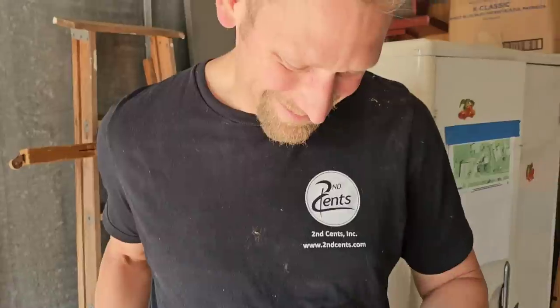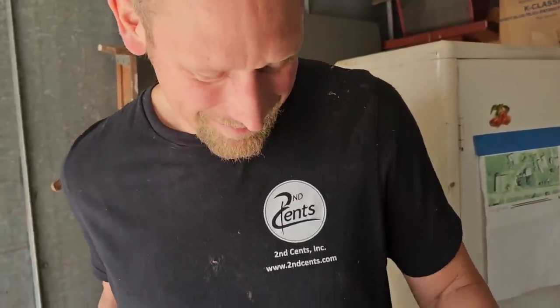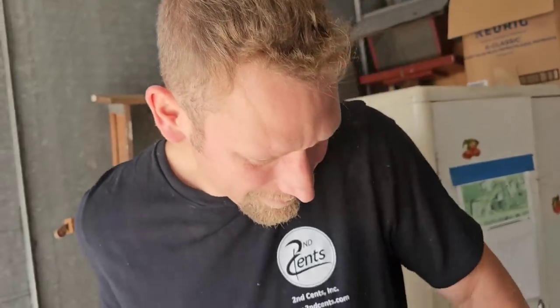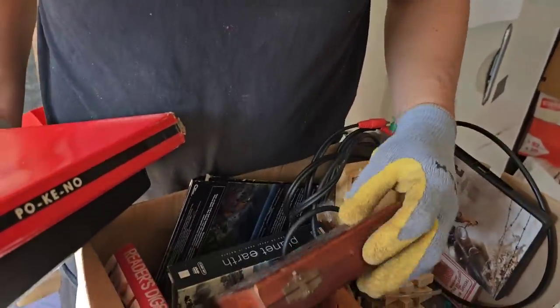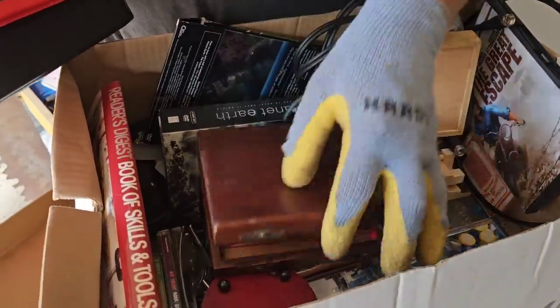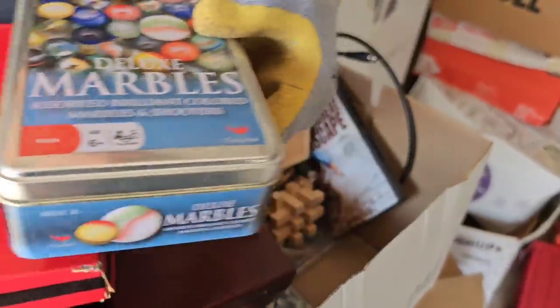My mother is starting to communicate with the senior citizens home. Yeah. And they all play dominoes, and she asked me to find her a set. I got to buy those. Oh, my gosh. Man, I'm shopping today. It's for my mom, Robert. It's shopping. Backgammon. Yeah, a little backgammon. Mini backgammon. Deluxe marbles. Marbles.